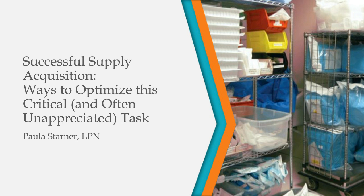So with that being said, as the first slide shows, successful acquisition and how to optimize this critical and often unappreciated task. It is one of the most unappreciated tasks out there, I believe. People don't realize what you even do until they don't have a supply. They don't even know you exist. But you'll have everyone and their brother coming to you when something's not working right, or oh gosh, we ran out of something. Not that anybody took the last supply and you're supposed to just know that, but it's you. You never hear anything good. So I took it as no news is good news. With that, let's go to the next one here.